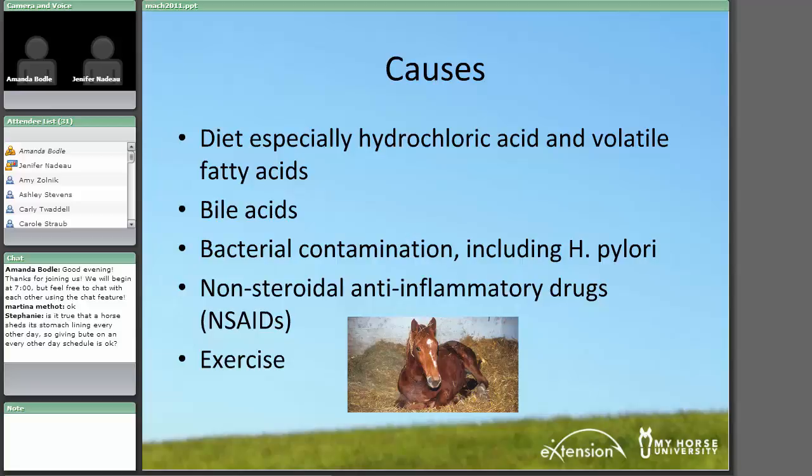So as we could think about then, horses in intensive training programs are exposed to a longer daily duration of exercise, so therefore we'll get an increased duration of acid exposure, and this could lead to acid ulceration.